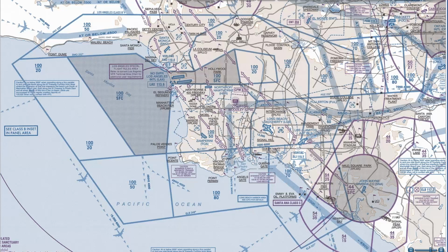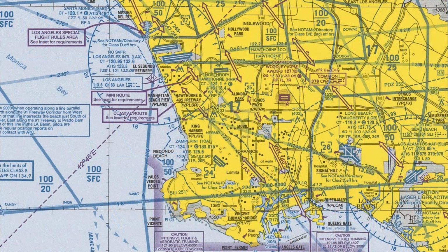To help us figure out which two of the 5 Bravo transitions we want to choose, let's work backwards from the Torrance Airport. Torrance Airport has a field elevation of 103 feet, which means the pattern altitude will be about 1,100 feet. It's only about 9 miles from the LAX airport, so we'll need enough time to descend to pattern altitude unless we want to overfly the airport and then descend.